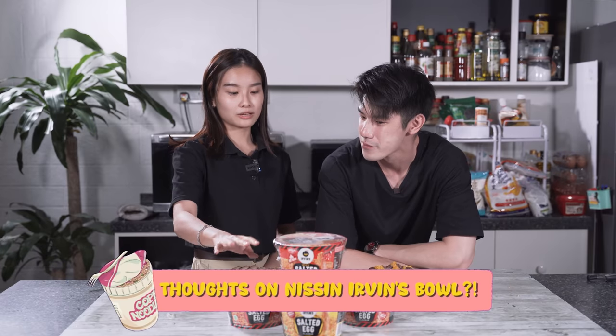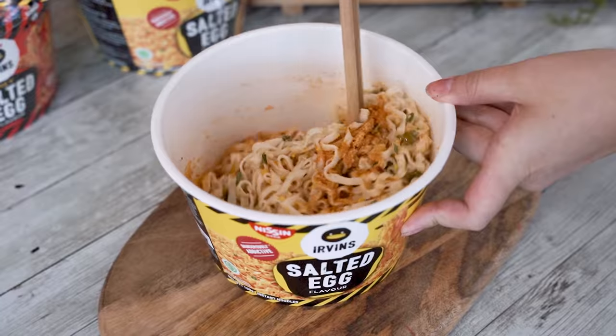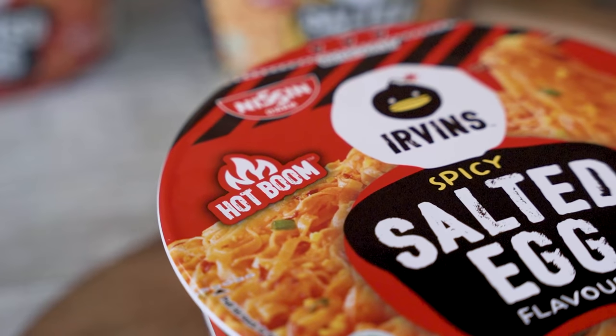Actually, this one was quite unexpected because I expected the salted egg to be very jelak and very heavy. But when I tasted it on its own, even when spicy, I think the spice kind of helps with the gelatinous texture also. So I think it's great that we're able to repurpose all these into dishes like this.